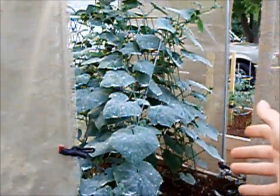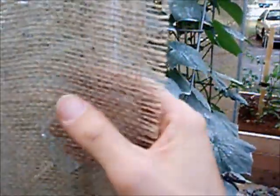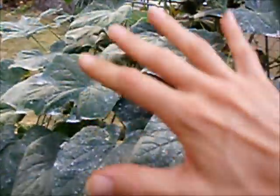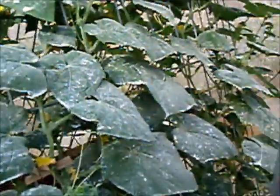But I didn't want to attach it to the poles because I was afraid that it would smash it. And if you'll remember in the first video I made about shading, that's why I didn't just throw the burlap over the cucumber plants. This stuff is really heavy, and I was worried that it would be just too much to lay right on top of the plants, because the plants stick out quite a bit from the trellis, and so it would be literally laying right on the plants, and I didn't want that. I didn't want to smash my babies or anything. So this was my little solution.